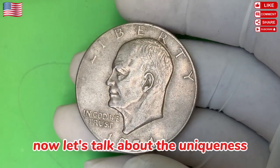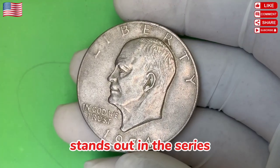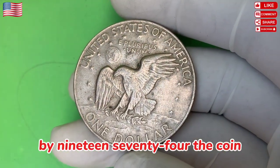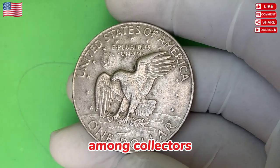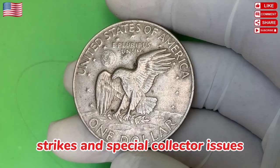Now let's talk about the uniqueness of the 1974 Eisenhower dollar, because this particular year stands out in the series for several reasons. By 1974 the coin had already become a favorite among collectors, and the Mint continued to produce both circulation strikes and special collector issues.